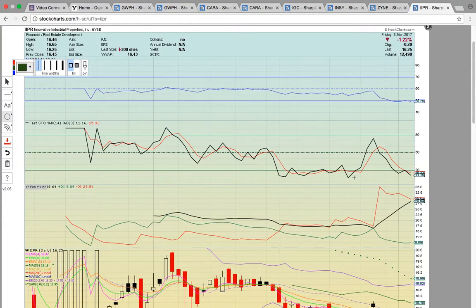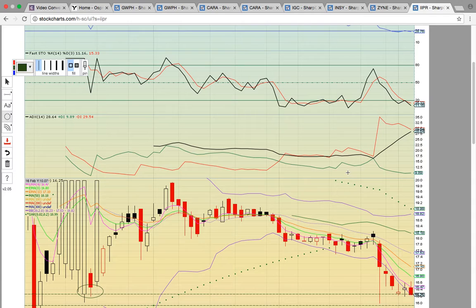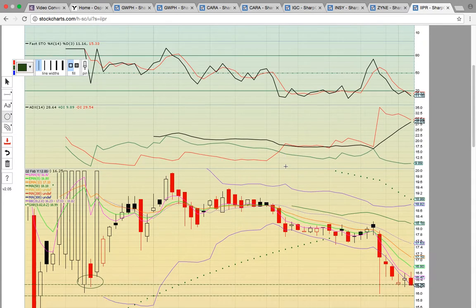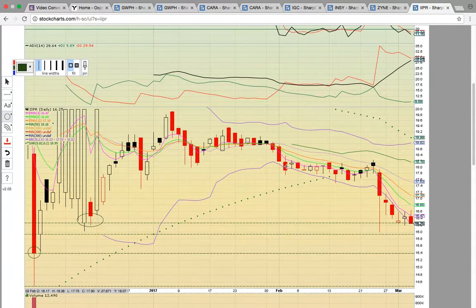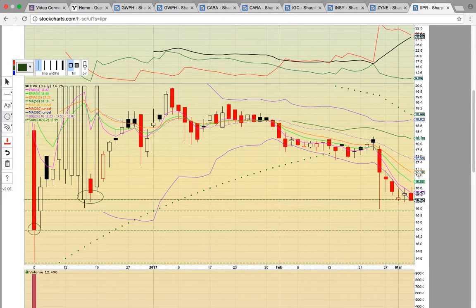And then finally, let's look at IIPR. This is the New York Stock Exchange marijuana sector IPO, the first company to be publicly traded in the marijuana sector on the New York Stock Exchange. It's had this consolidation where it pulled back. It failed to break 20 back here in January. Now it's retraced all the way back to this December support level that's right here in the 16 zone. It's been trying to hold it.